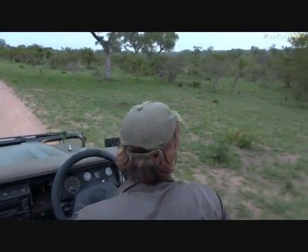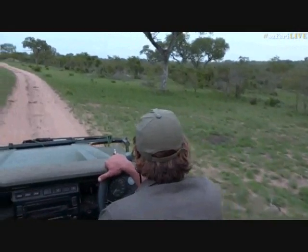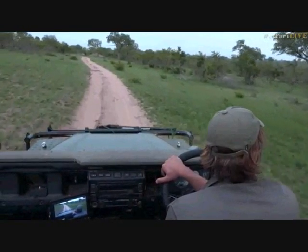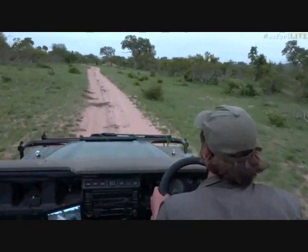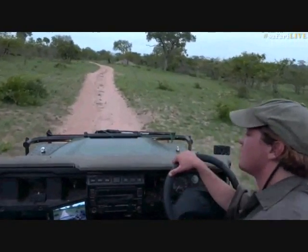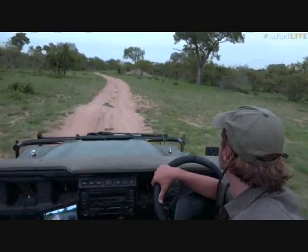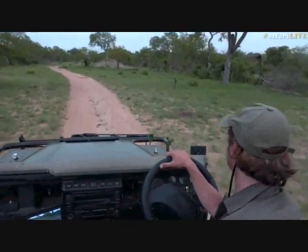Just double checking. Now, what I'm really hoping to do is find them in a tree, because it means they've got a kill and they might be around for a bit longer. Quite nice to have a bit of cloud cover after the heat of yesterday. I must admit, Hosana and Shongile chose a wonderful spot for themselves, but it wasn't so wonderful for Dave and myself as we sat in the burning sun. But I'd rather sit in the burning sun next to leopards than be stuck in city traffic any day of the week.